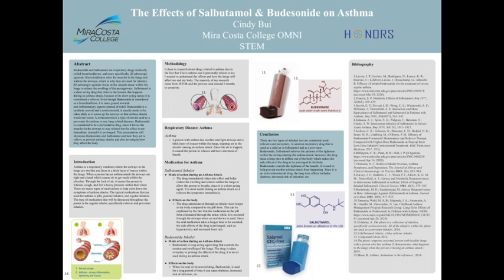The drug salbutamol immediately takes effect and helps reduce the swelling and tension within the lungs to allow the person to breathe, since it is a short-acting agent. It is most useful during an asthma attack as it relieves the symptoms immediately.